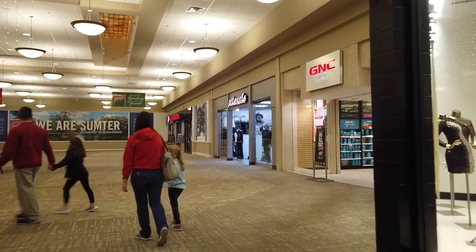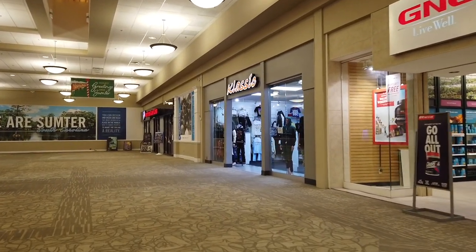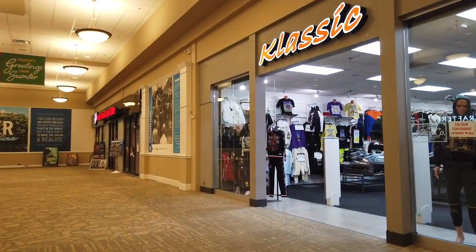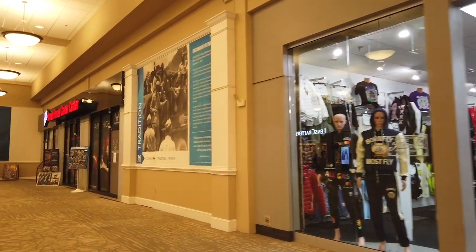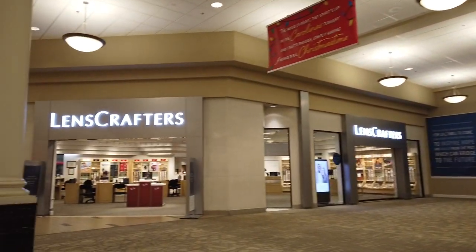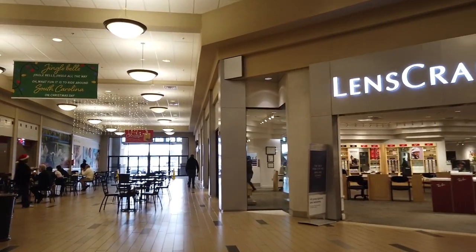There's our GNC, right? Another shout out, Dan Bell. All the malls gotta have the GNC. We see Classic, local clothing retailer. And then also at the end, you will see the Armed Forces Recruitment Center. Now, the wall that is to the left of the Armed Forces Recruitment Center, that is where there was a previous anchor spot. So if anybody does know what that anchor was, please let me know in the comments.